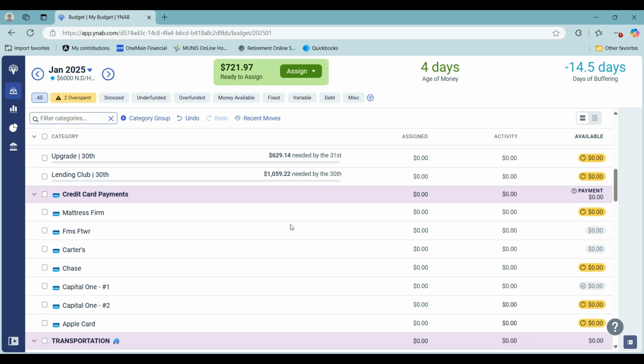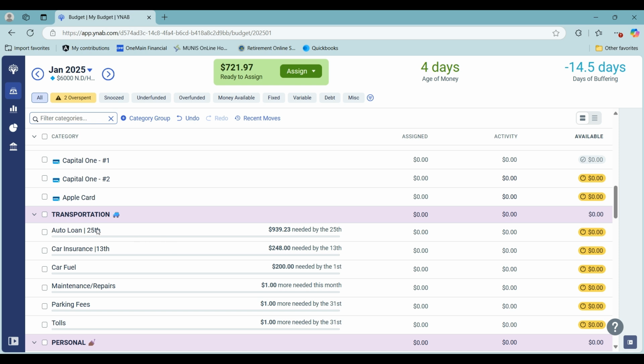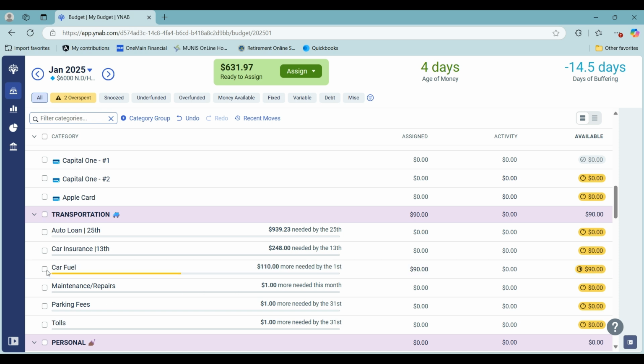So we can actually skip the credit card section because Mattress Firm is the first card that's due, and that's due on the 14th. Auto loan, we don't have to do anything there. What I'm going to do though, I'm going to set aside $90 for fuel. That is what I have on my budget sheet. So let's do that there. Everything else in the transportation section, we're going to wait.